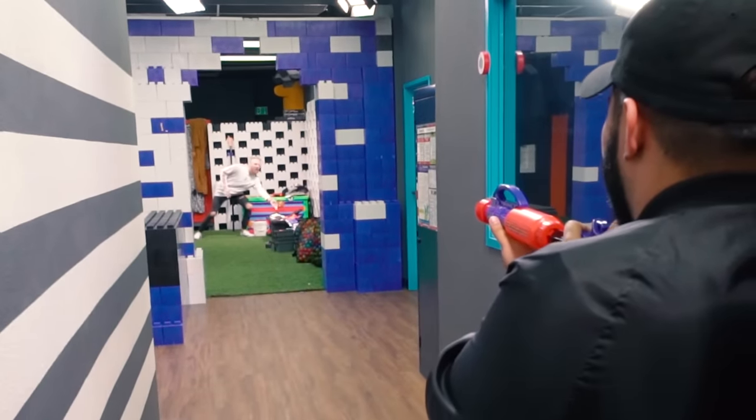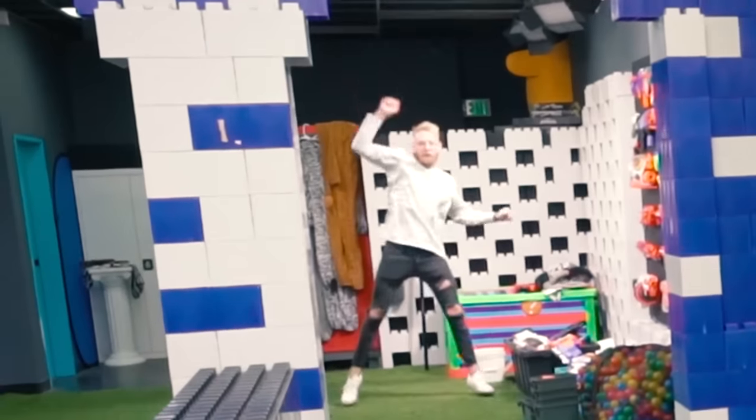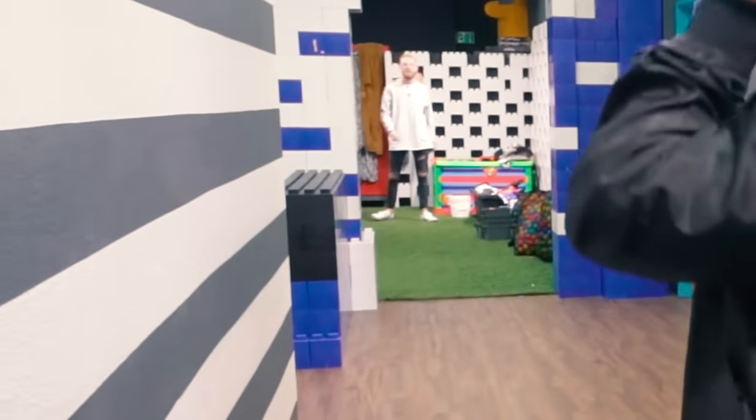Going. That was good speed. You gotta aim higher. What is wrong with you? This thing sucks. Let's just shoot people with it.